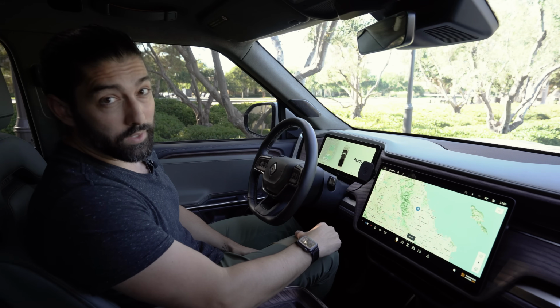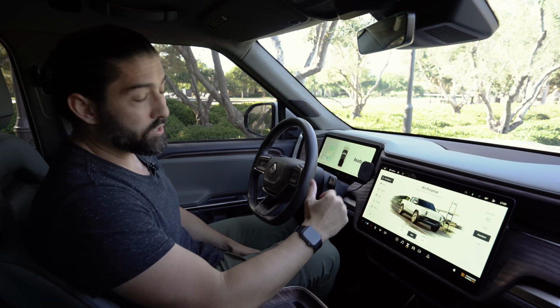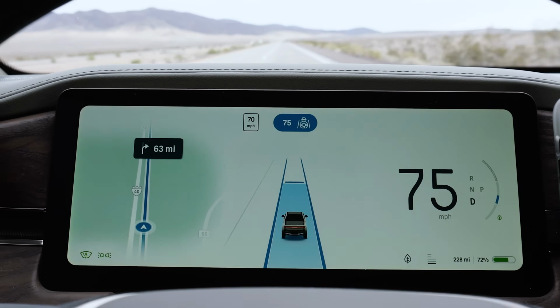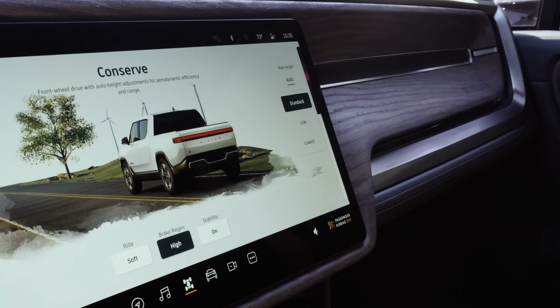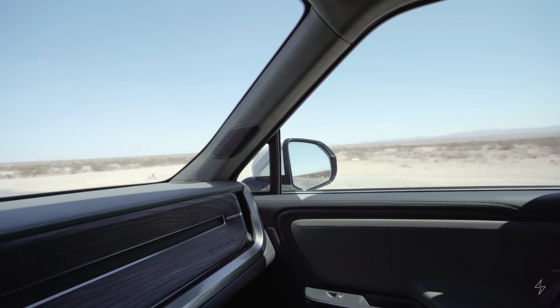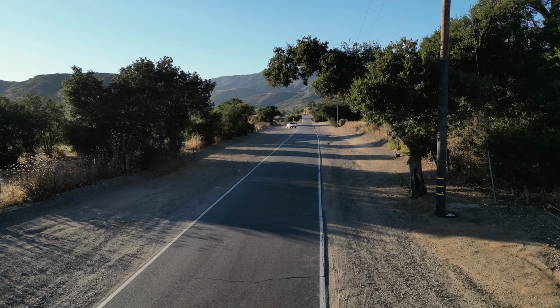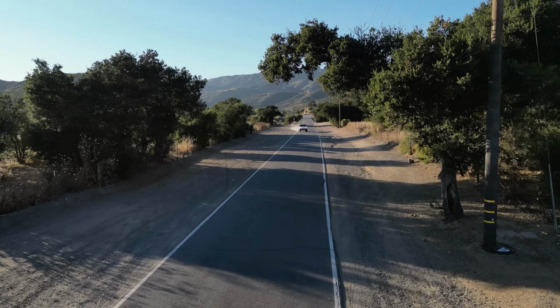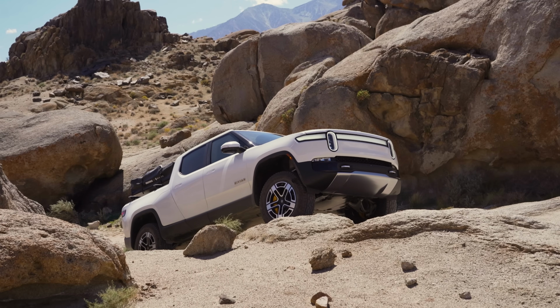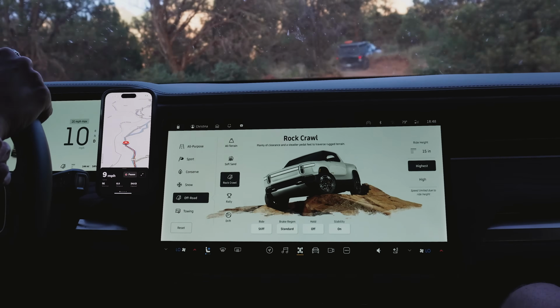The next thing that I really love about the Rivian are all the different drive modes you can select from. So in all-purpose or conserve, the truck is really smooth and quiet on the highway. It's great for daily driving. You put it in sport mode and it's ridiculously fast. It honestly doesn't even make sense how quick this truck is. And then I've got a lot of use out of the off-road modes as well.